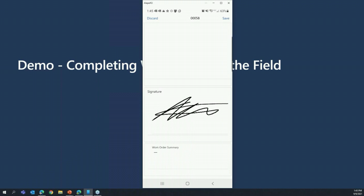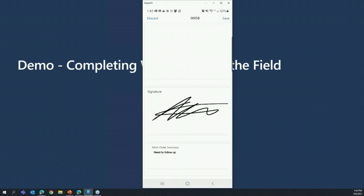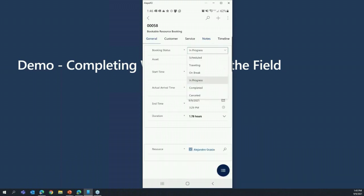As soon as I get that signed, I can actually put additional notes from a technician perspective. So need to follow up and go ahead and hit save here. So after hitting save, the last thing that I need to do so I can go on to my next job is go under my general tab here and just change the status to completed. Go ahead and hit save.